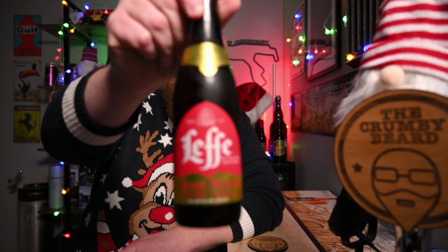This is a 6.6% winter ale or Heiver ale from the Belgian legends that are Leffe. I've never had this one before. I've had an awful lot of the Leffe range, but yeah, never this one. So I'm very excited to see what they do with it. Before we break into this one then, here is a quick look at the bottle.